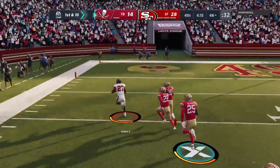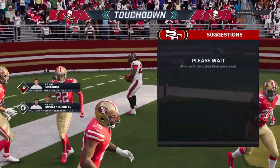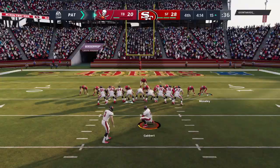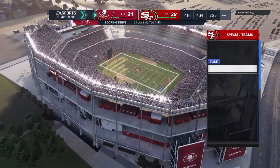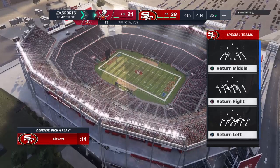The 20. And he's into the end zone. Touchdown, Buccaneers. Touchdown. Ronald Jones, 46 yards. And the Bucs are able to make this a close game again. The kick. He's got it, and they're back within a touchdown at 28-21. Buccaneers 21.